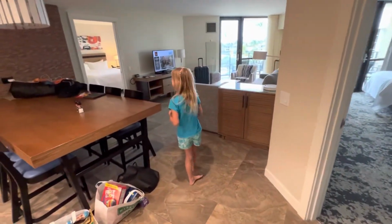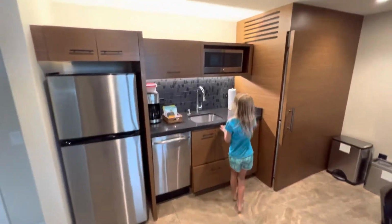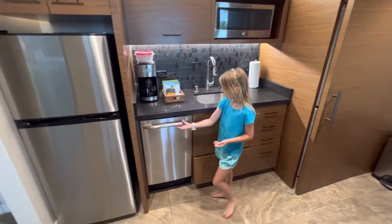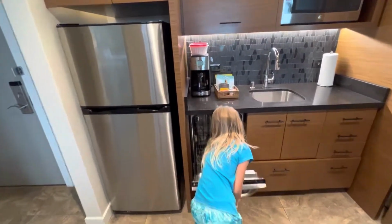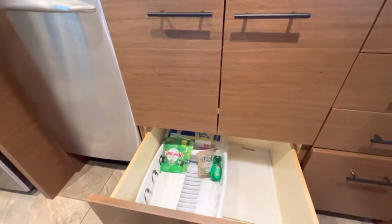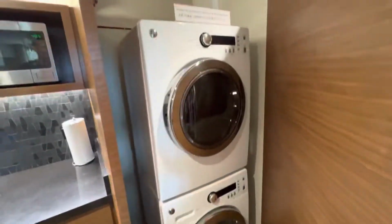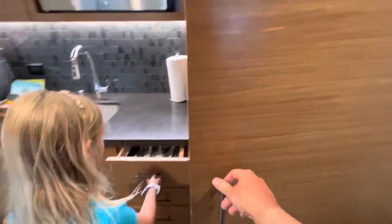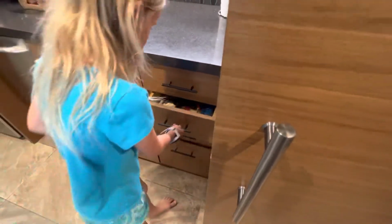The kitchen? So we have this lovely kitchen. It has a microwave. For popcorn? Yes. And for other things you might need. Okay. We have this dishwasher. Very nice. This is for the utensils. Is there anything in here? Ooh, stuff for washing. That's under the sink. Cool. Our own laundry. Yes. Very nice. Here are the utensils, stuff for the grill, and tongs.